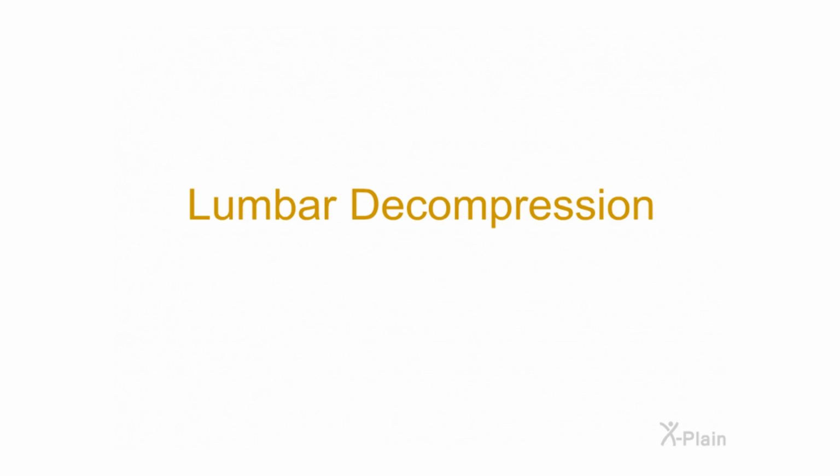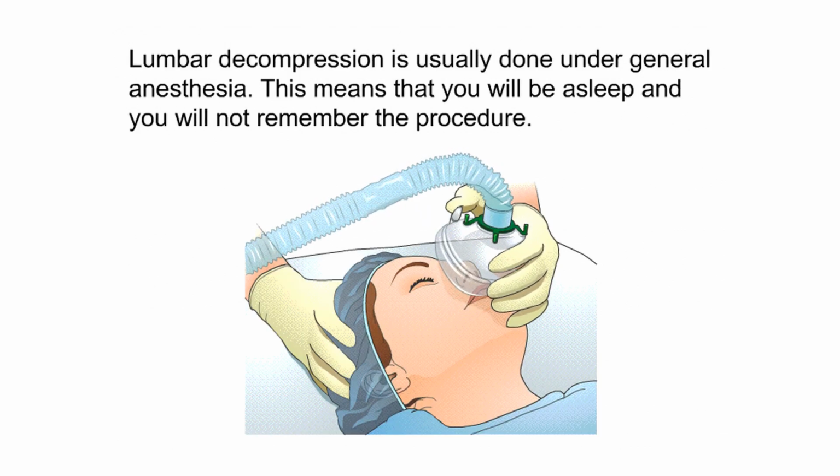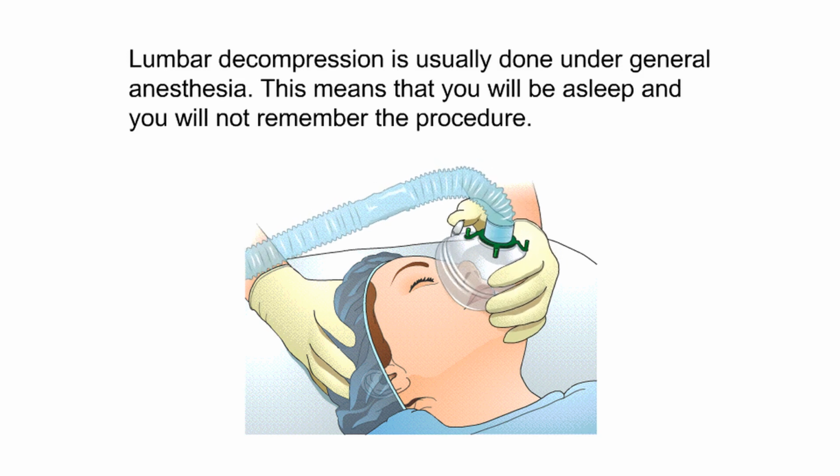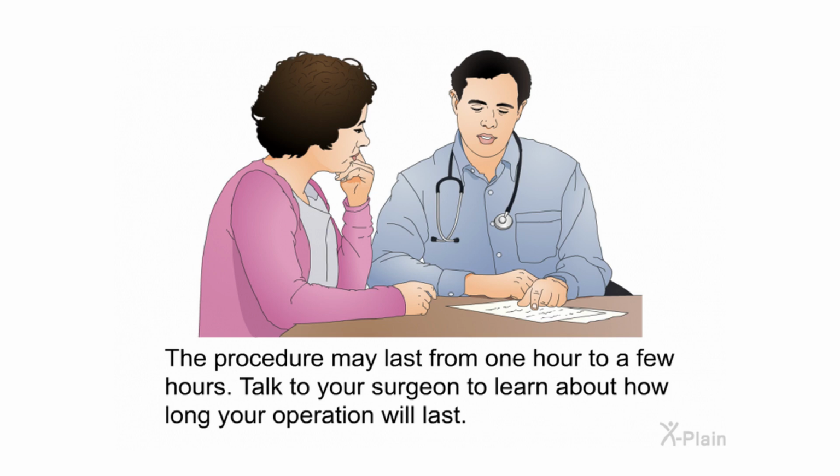Lumbar decompression. Lumbar decompression is usually done under general anesthesia. This means that you will be asleep and you will not remember the procedure. The procedure may last from 1 hour to a few hours. Talk to your surgeon to learn about how long your operation will last.